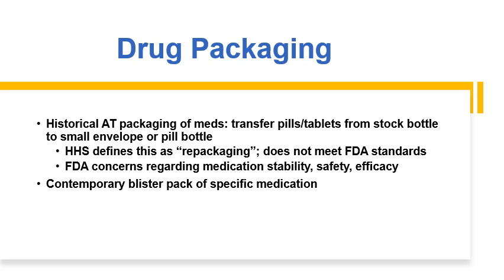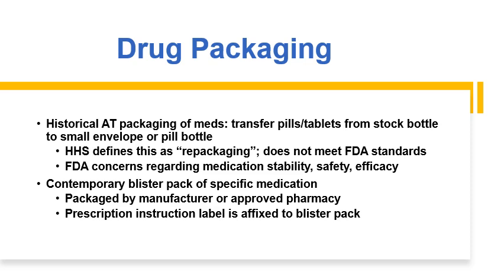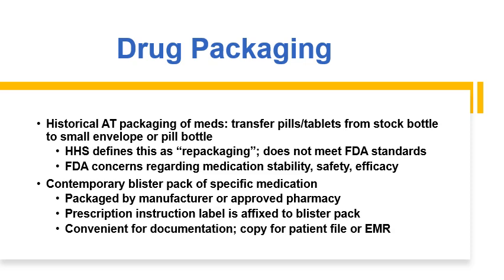It's going to be packaged by the manufacturer, dispensed by the pharmacy, and then needs to be administered to the patient in that particular unaltered state. So again, for the individual drugs, put together by the manufacturer and the approved pharmacy, there's going to be a label affixed to it. That's also going to be important for documentation and copying to the patient's file. And you'll see there's a picture of a label in your book.